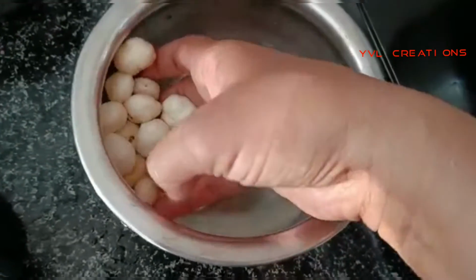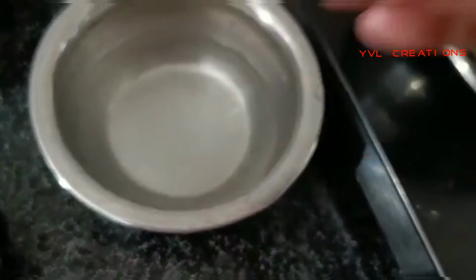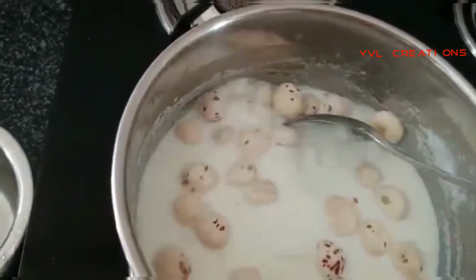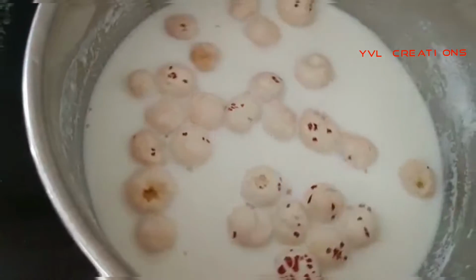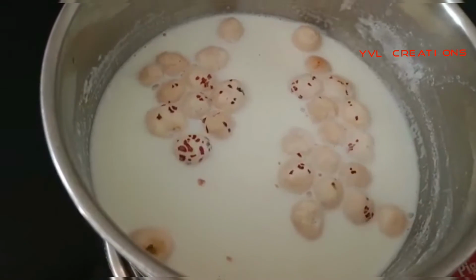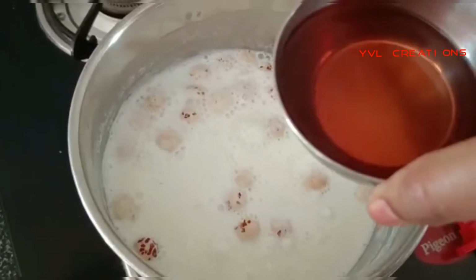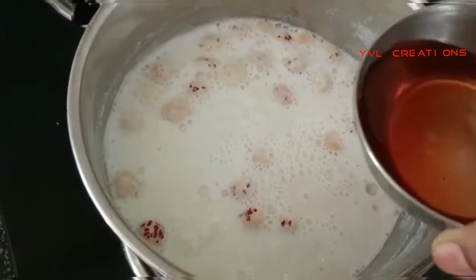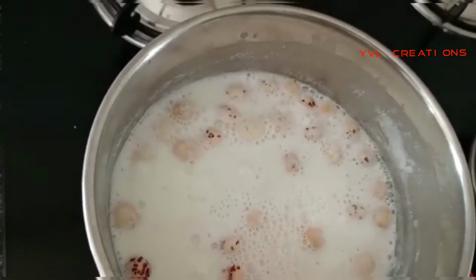After melting the sugar, you can add the makhanas. Continuously stir them. After a few minutes, we can add the rose water. We can add up to 3 to 4 spoons. The remaining water can be stored in the fridge. We can add it in juices or something.